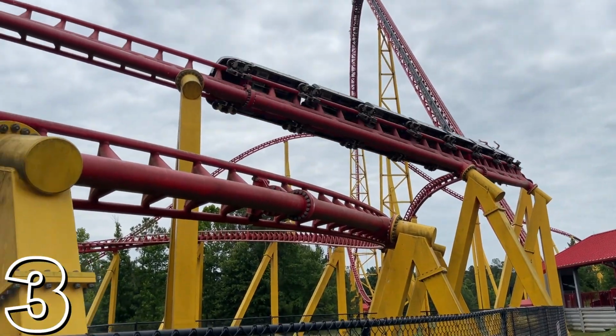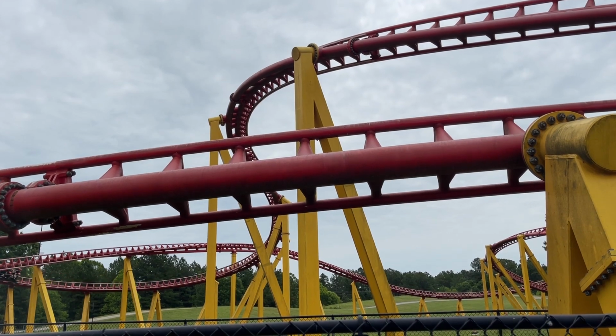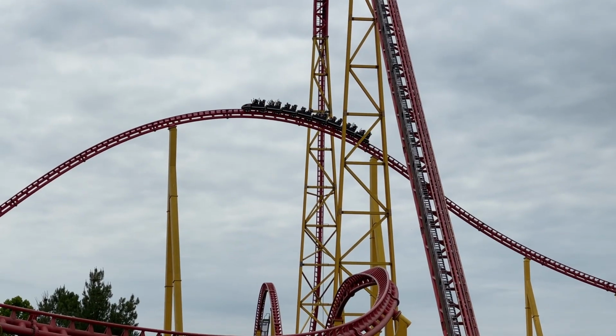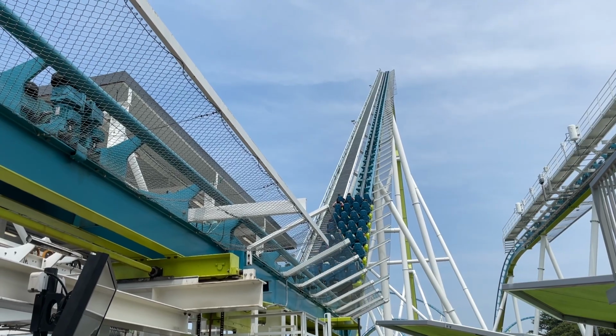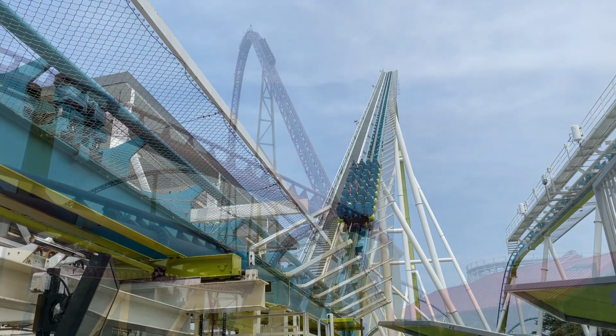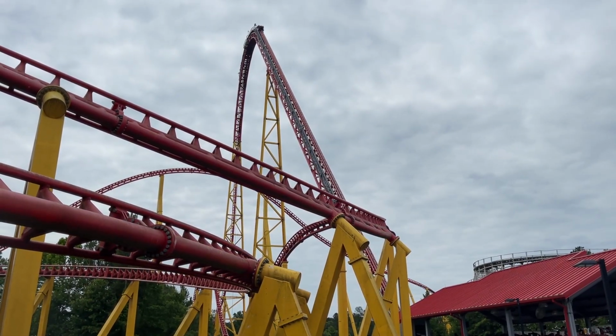Number 3, Intimidator 305 at King's Dominion. Now, I've been on a ton of different roller coasters, but up until I actually rode it, the one I was most afraid of was Intimidator 305. I've been on taller rides, like the aforementioned Fury 325, but it's the intensity of Intimidator I heard so much about. And yes, this ride is intense.